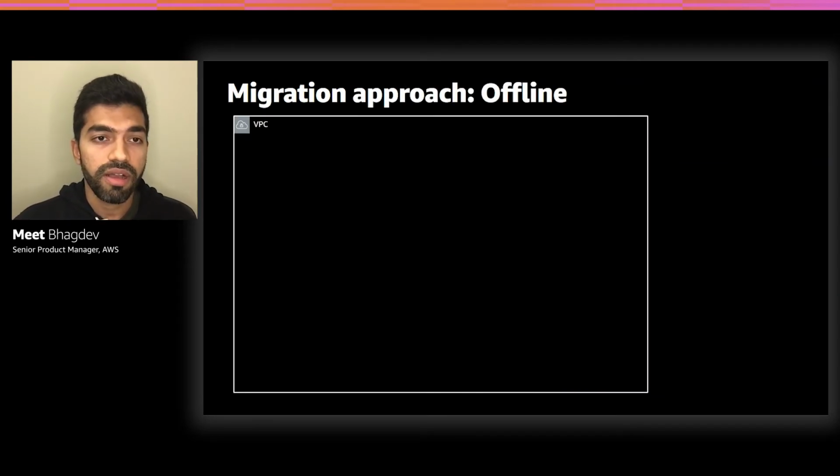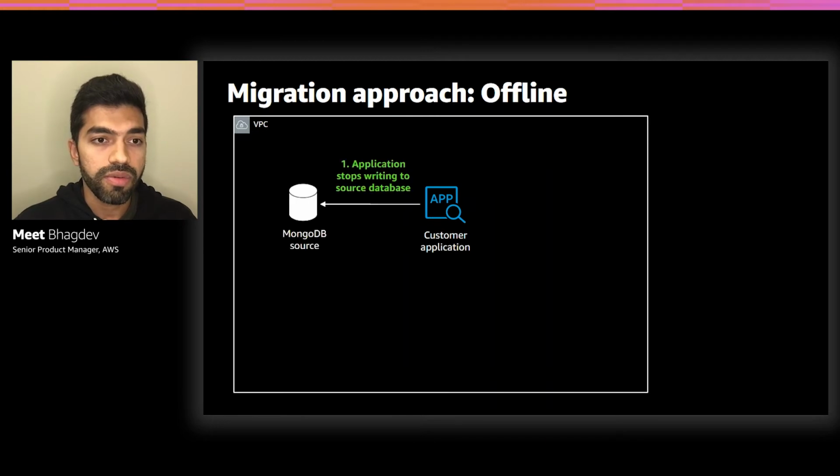To start things off, the first approach I talked about was the offline method. If you're a customer looking to migrate your MongoDB workload to DocumentDB using the offline method, the first thing you'll do is stop writing to your source MongoDB database from your application. Here, as you can see on your screen, you have your application. You'll essentially take downtime and stop processing any new updates, inserts, or deletes to your MongoDB source.